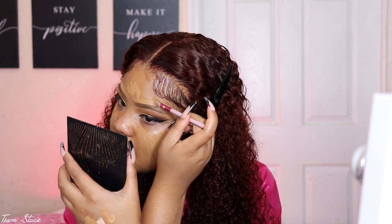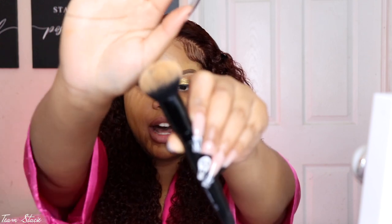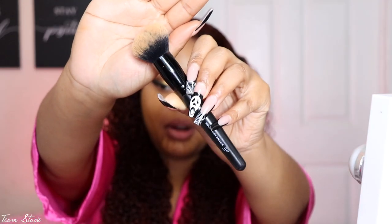Sometimes I go for concealer, sometimes I go for foundation. But lately, foundation has been my thing. This is a Holy Grail blending brush for me. This is the e.l.f. Blending foundation brush, and I love this brush. I absolutely love this brush.